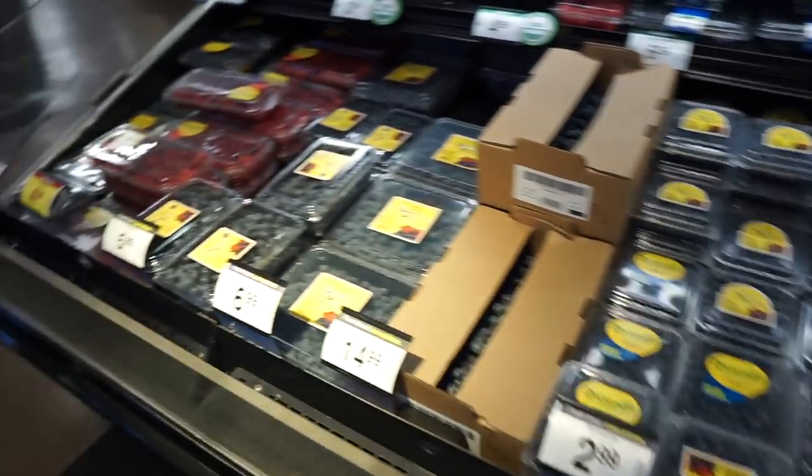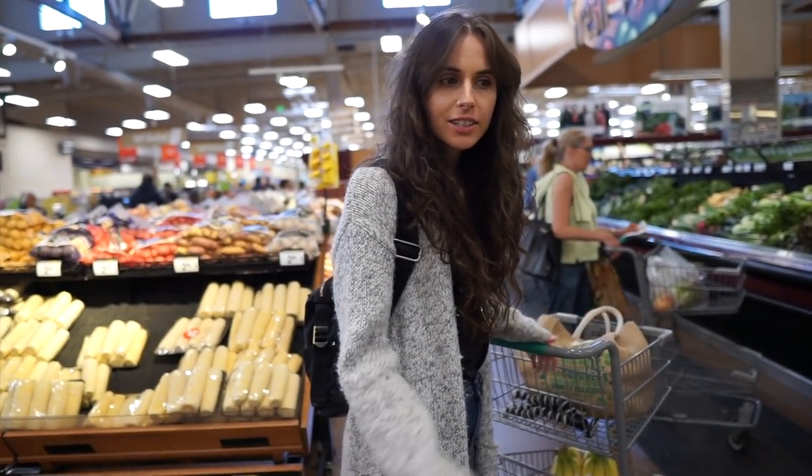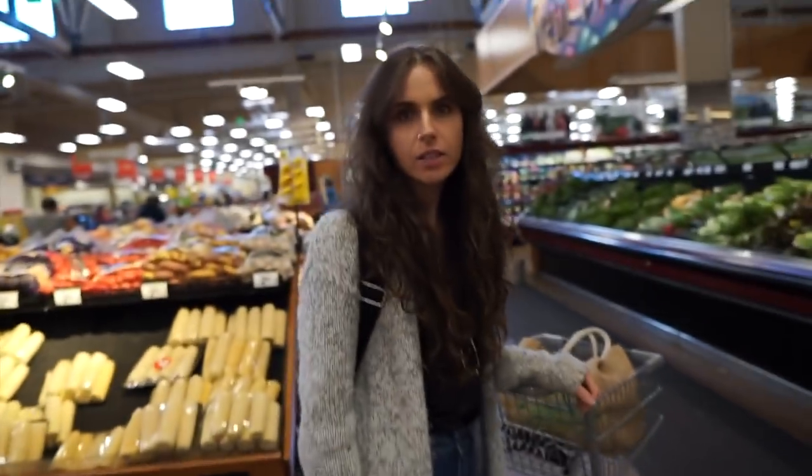Oh, how exciting. I really want black. I've never seen them. No? I've never seen them, but I've also kind of never looked because I just assumed. Do you have to buy the whole box? I think you have to buy the whole box. Yeah, I would think so. Okay.